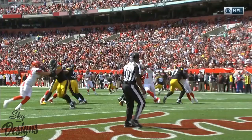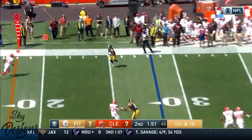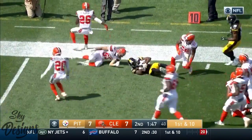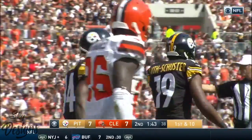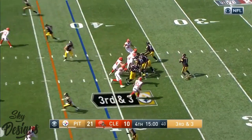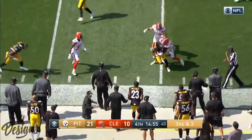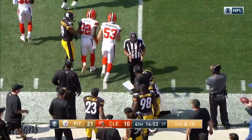We're going to go back to that conversion that it looks like. Another quick pass to the outside, and that is complete. And again, Antonio Brown, and Brown inside the 5. It'll be first and goal. Roethlisberger throwing, complete to Antonio Brown, first down, and a little bit more as he just gets to midfield and is knocked out of bounds.